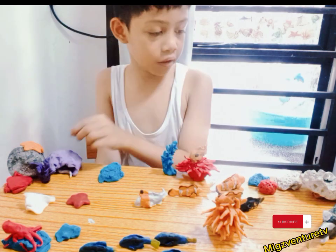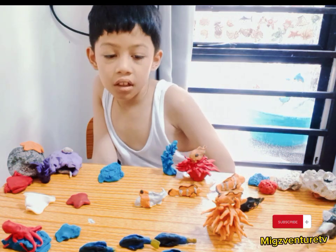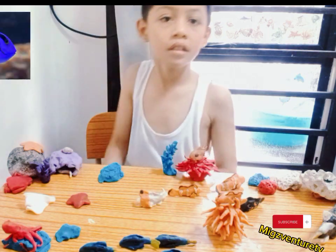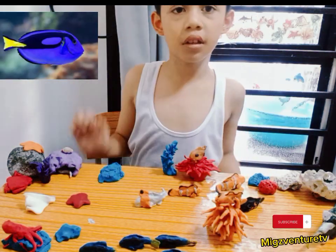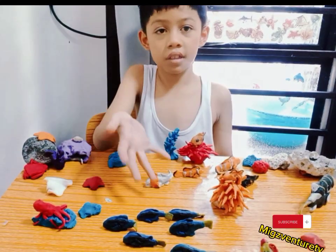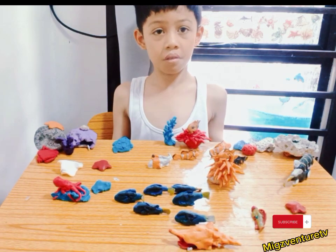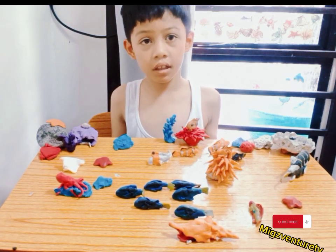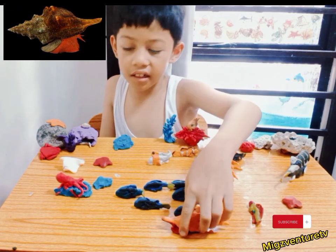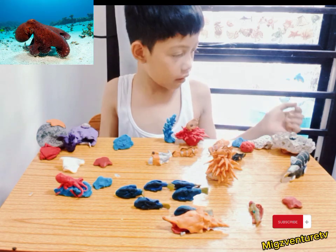Okay. I had two here. Five clownfish. Six. These are six blue tangs. You can see six blue tangs. There's six. Now I want to show the rest of the reef here. Like this snail over here. I forgot what kind of snail, but this is definitely an octopus.